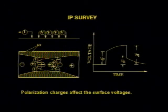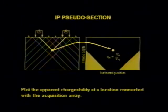It's preferable to first translate the data to apparent chargeabilities by taking the ratio of the secondary potential to the total potential, and then to plot the data in a pseudosection form. The apparent chargeability is the chargeability of a uniform Earth that provides the same IP voltage as the field observation. This value is plotted at a point midway between the location of the current and potential electrodes and at a depth that increases with separation. The illustration here shows how a pseudosection for a dipole-dipole data set is formed.